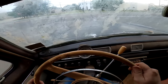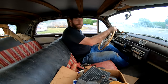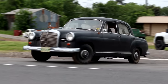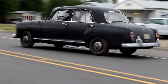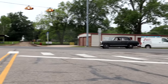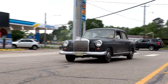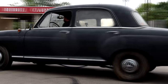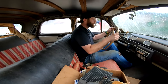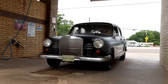I don't know if any of our gauges are working as far as our temperature and oil pressure. Doesn't look like it. Here we go. Ooh, you can tell them tires are flat. Bad flat spot. She's running pretty good. Get her in here before the rain washes off some of this 50-year-old dust that I want to wash off.